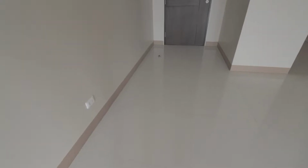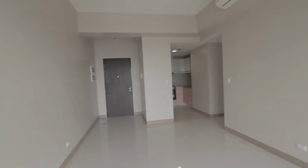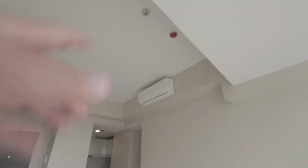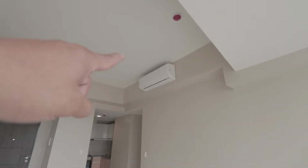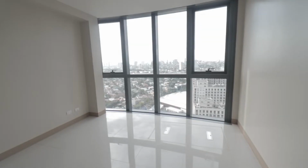Anyway, so the floor is done in 60 by 60 or 600 by 60 millimeters of tiles, glossy ceramic tiles, as you can see right here. The walls painted, every wall is painted for sure. Really nice color as well. And as you can see, it also has air conditioning system over there. It's Carrier air conditioning system. And right now, or right here, let's just fix.